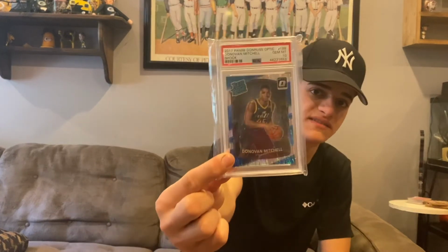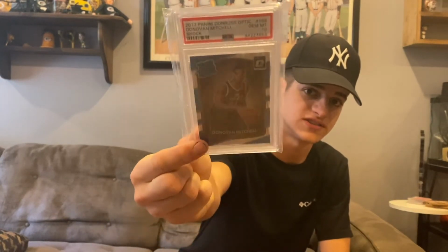And also I do have the Shock one that I talked about, PSA 10 Shock. I think this card looks really sick. I don't know if the camera's gonna get the Shock actually in it, but this one I paid around $157 for, I believe, after shipping, after fees, everything like that. And this one I did also just see one recently sell on eBay for $300.